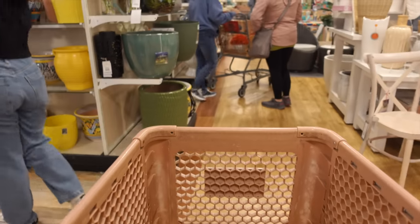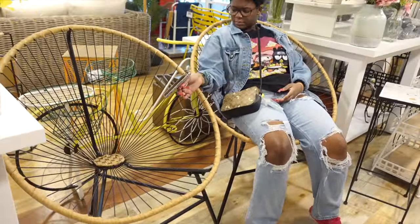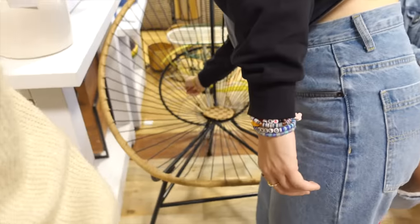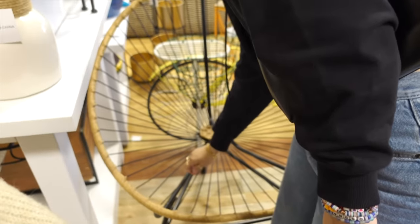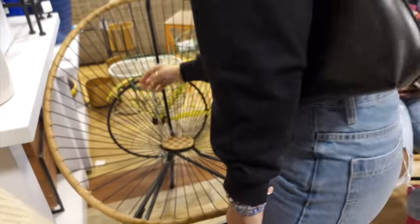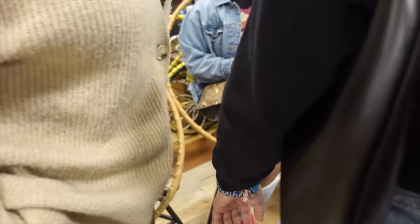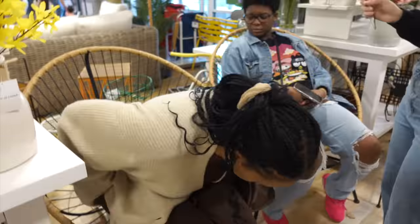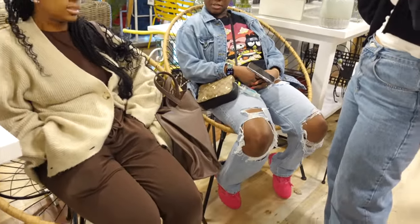Some planters. This is nice. I don't want anything bright though. Oh, it's not the same, but they're so cute. I like these. One's broken. Are they different from the ones outside? Yeah, they're bigger though. Maybe they'll give you a discount because they're broken, and then they can super glue the pieces back. Oh, wow. Good idea. How much are these? Those are 80 outside.